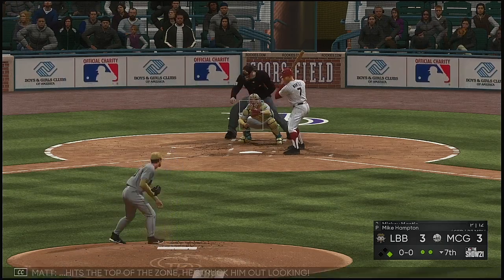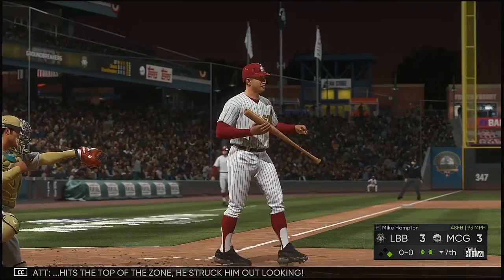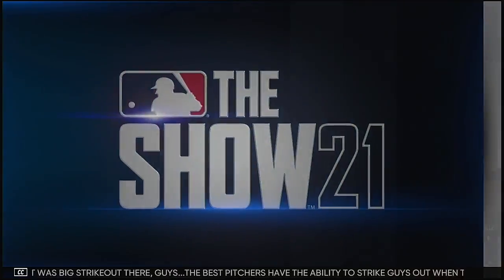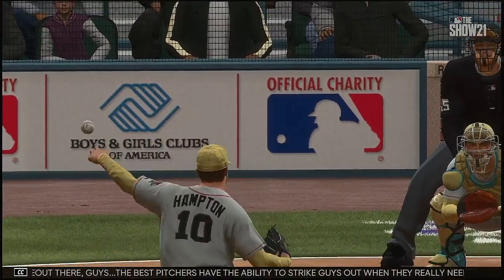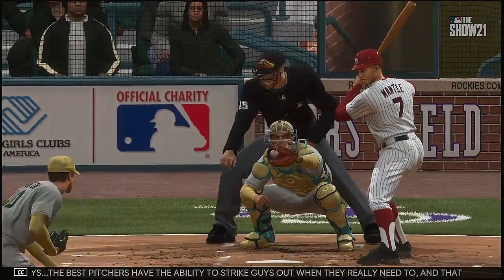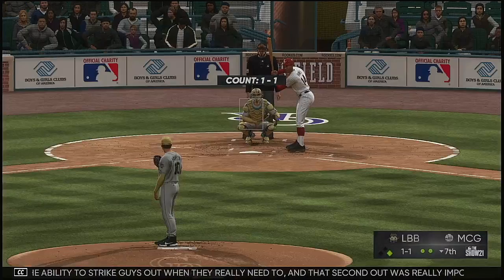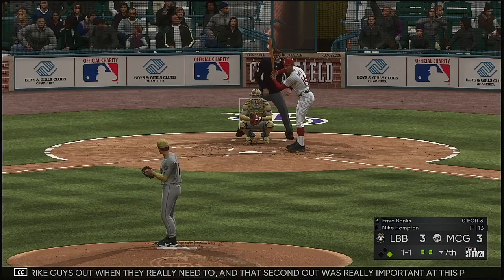Here comes the 1-2. It's the top of the zone. He struck him out looking. That was a big strikeout there, guys. The best pitchers have the ability to strike guys out when they really need to, and that second out was really important at this point of the game. Could be something we look back on later when the game's over.